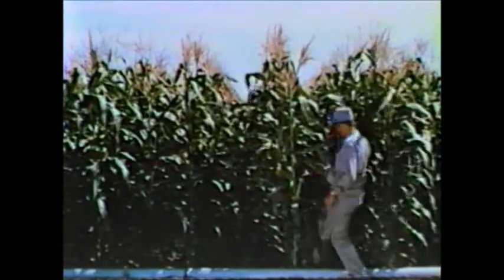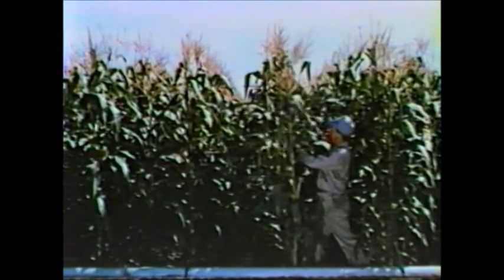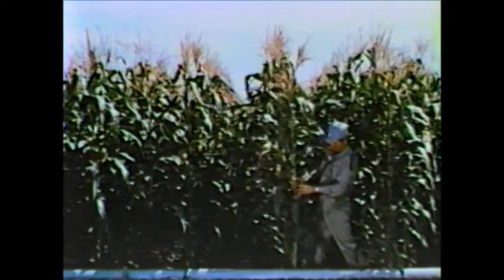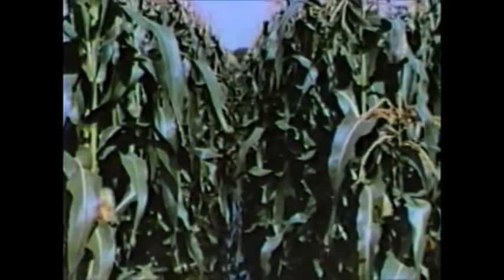Compare the last scene with this field of corn. They're both in the same county, about 3 miles apart. It's the same soil, the same sunshine, the same weather, but here, water has been added. Irrigation has been the key to growth, and this corn promises to make 100 bushels per acre.